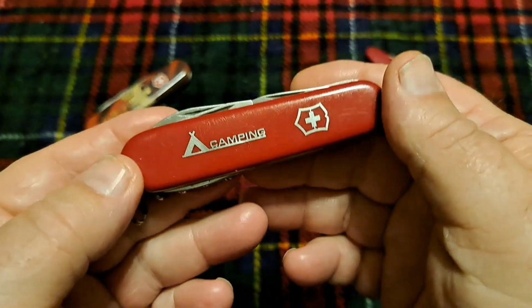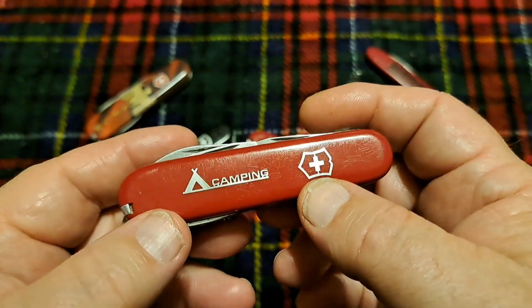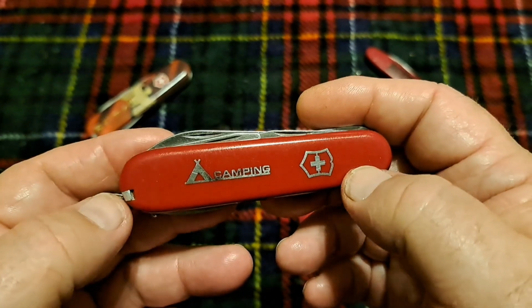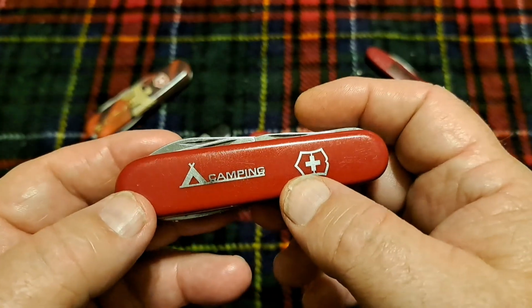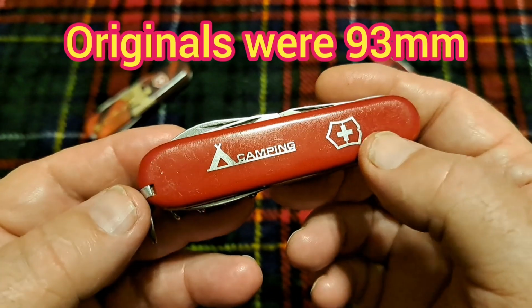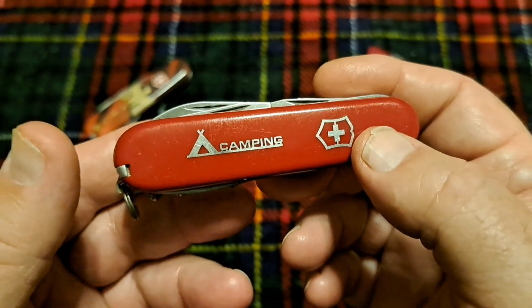And so this is a model that you can find in 1903 catalogs. So it's a pretty old model, one of the first ones that they developed in their line of 91 millimeter knives. You can also find this in the 1940s, and it has a model number of 237.